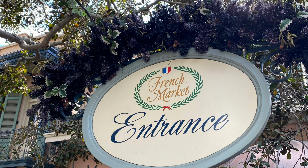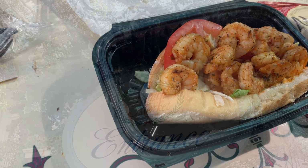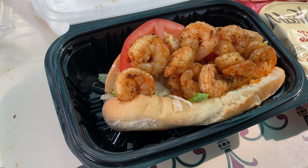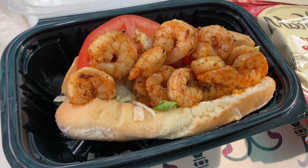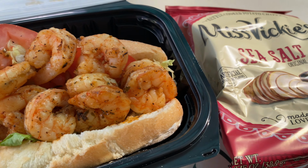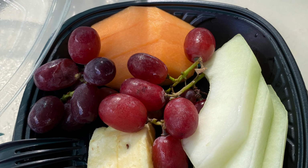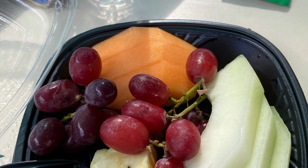By this point, we were starting to feel a little bit hungry, so we decided to go to the French Market. I decided to go for the Louisiana-style buttered shrimp po' boy, which came with a bag of chips, or crisps. My other half went for the fruit plate, all while the band played some fantastic music.